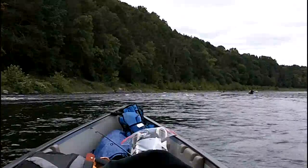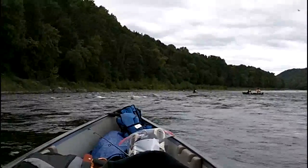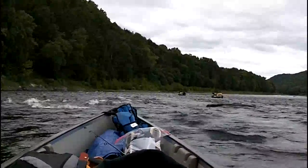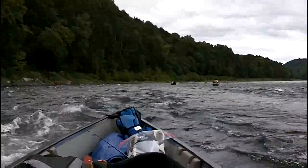So here we come again. I don't know if you can see them going ahead of me here, but try to avoid the stones here. I don't know. See what happens. Just hope I don't hit anything. That big rock there. There we go.